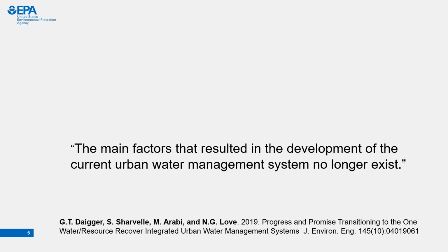The next couple of slides come from a recent paper by some real thought leaders in the area of water systems, both from the University of Michigan and Colorado State. They're listed there. And they point out that the main factors that really resulted in the current design of the systems we have no longer exist.